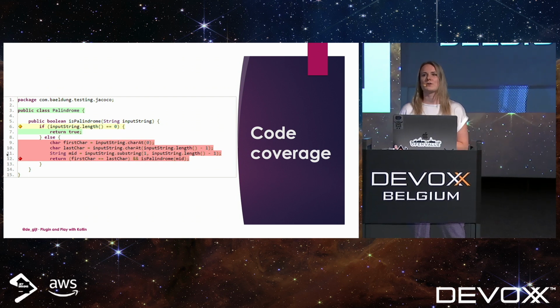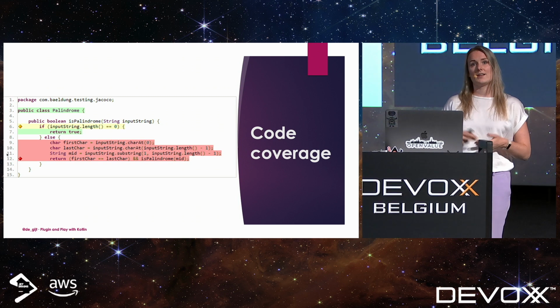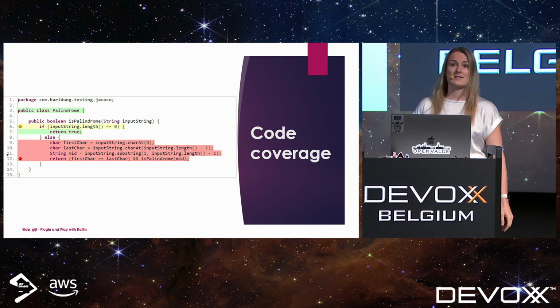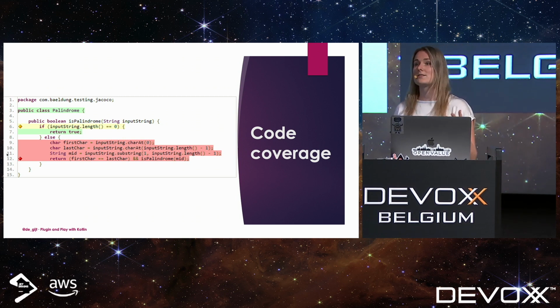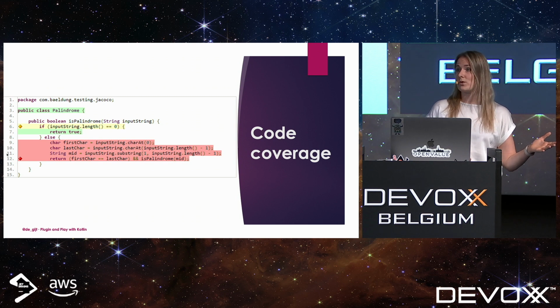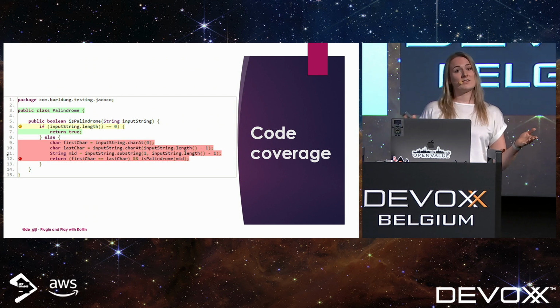A code coverage tool calculates how much code has been reached by tests. And that calculation can be visualized in something like you see here in this class file. The green lines mean that the code has been reached. The red lines mean it hasn't been reached. And the yellow lines are for lines of code that have conditions in them. If it's yellow, then it has only partially been hit.